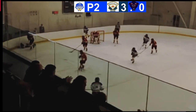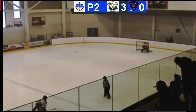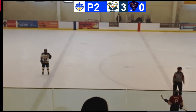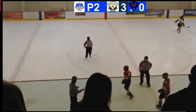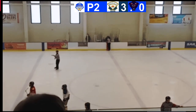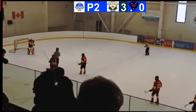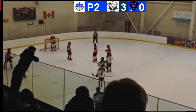7 seconds left in this period. May takes down Ramsey, and all the way down the ice the puck goes. They're gonna blow it down, and now they'll let the clock go, and we'll end our second period. Oh no, the ref has changed minds. When the ref looked up, saw time on the clock, and the official had decided to put maybe 3 seconds on, maybe 2 seconds. Oh no, they're gonna say 0.6 seconds on the clock.